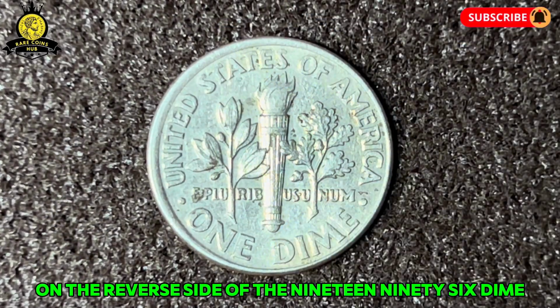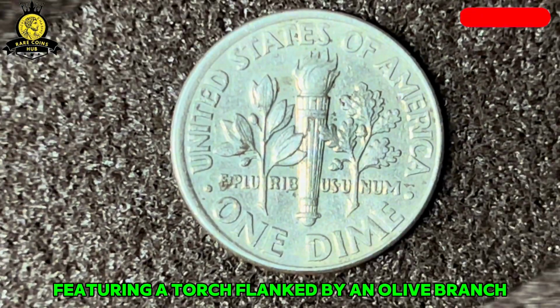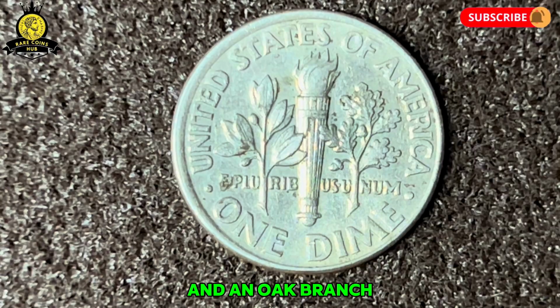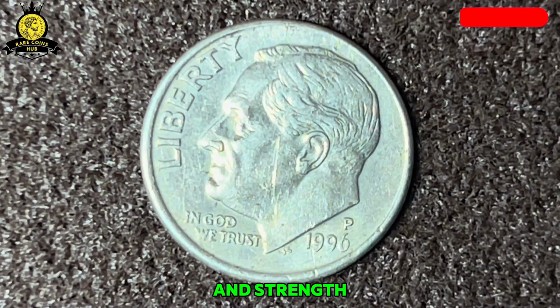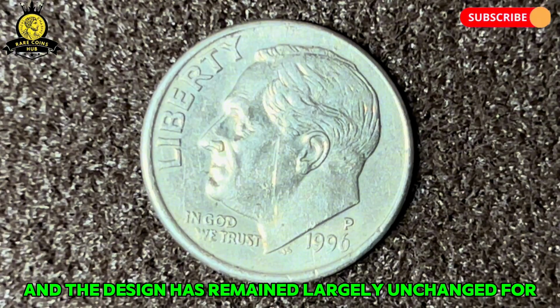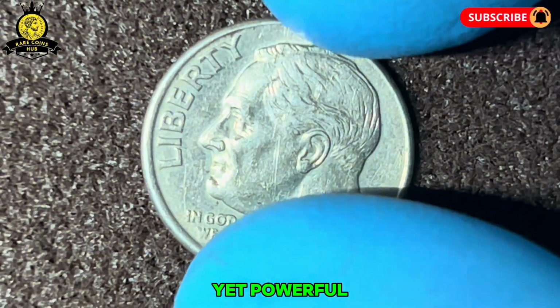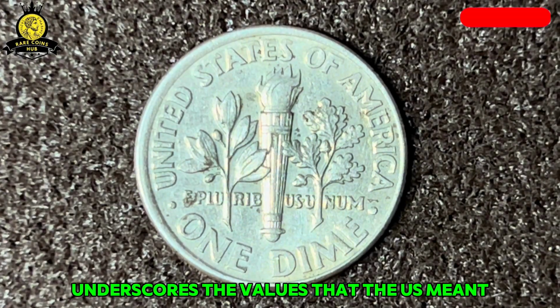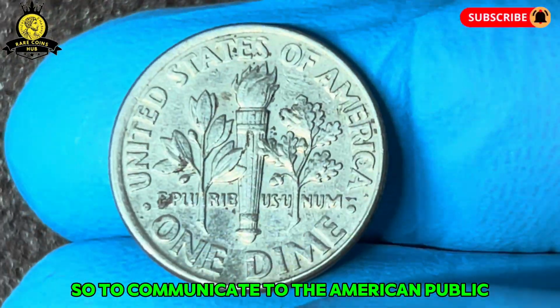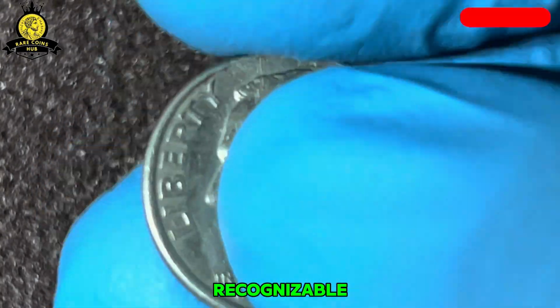On the reverse side of the 1996 dime, we see the iconic design featuring a torch flanked by an olive branch and an oak branch. These elements represent liberty, peace, and strength, and the design has remained largely unchanged for decades. The simple yet powerful symbolism of the reverse design underscores the values that the U.S. Mint sought to communicate to the American public. The classic look of the dime is immediately recognizable and timeless.